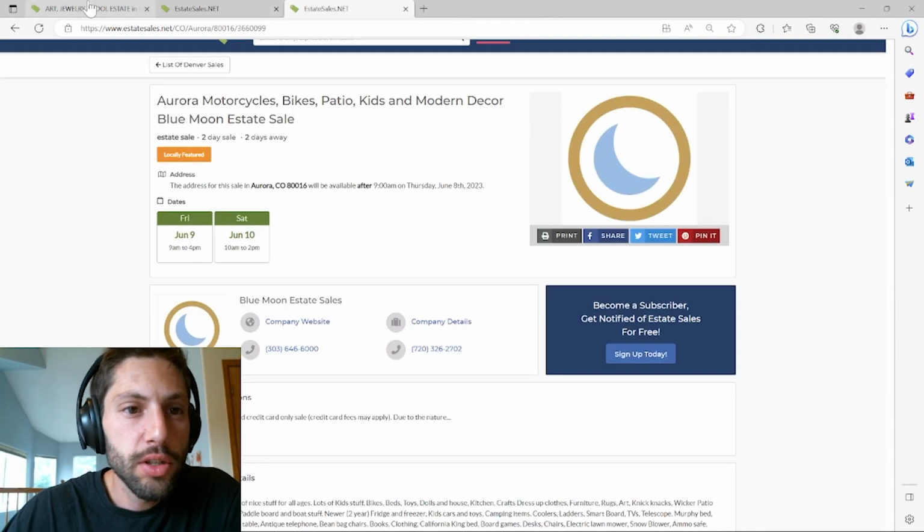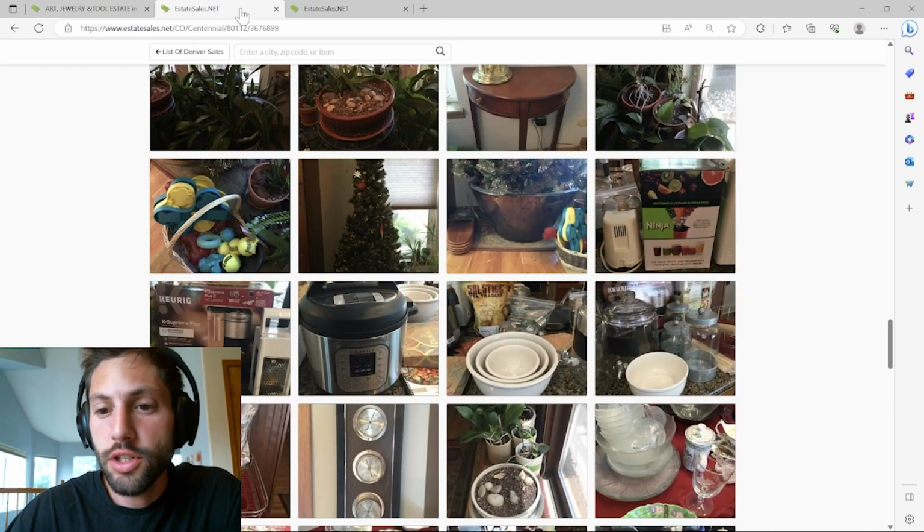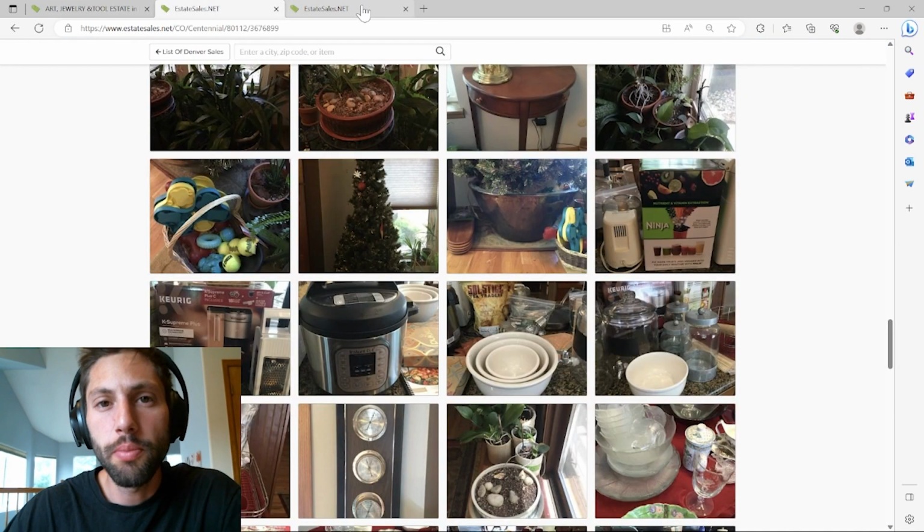Okay, so we have these three here. And now we've got to choose which one we want to go to. The clip ended up losing its audio, but we ended up choosing to go to the estate sale that had all the tools, the KitchenAid, the harvest sealer thing, and the Cricut maker. It just looked like the house had so much stuff in it that there was definitely going to be something there. So let's see what we find.